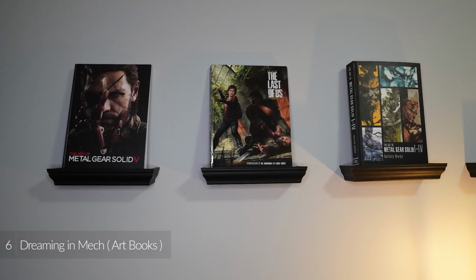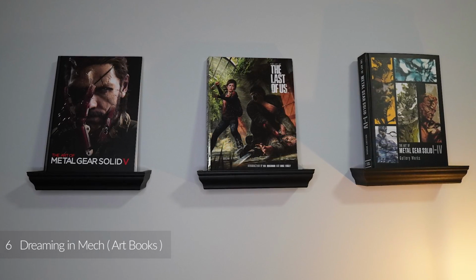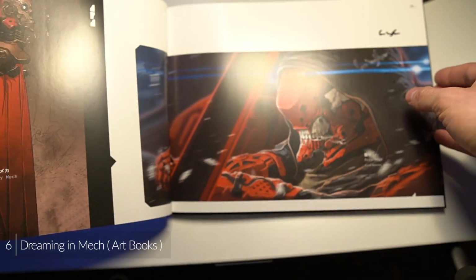I have lots of art books. I have The Art of Metal Gear Solid 5 back there, The Art of The Last of Us, The Art of Metal Gear Solid 1 through 4. These books are awesome for game developers because they are full of inspiration and they're full of getting you motivated to work. When you flip through one of these books, it could be any art style.